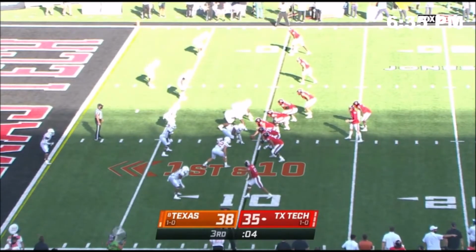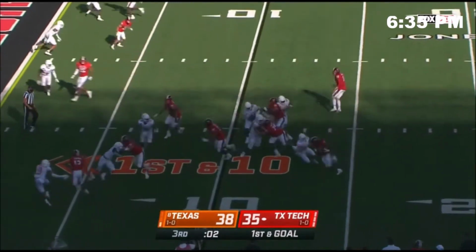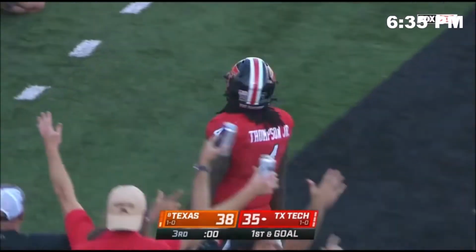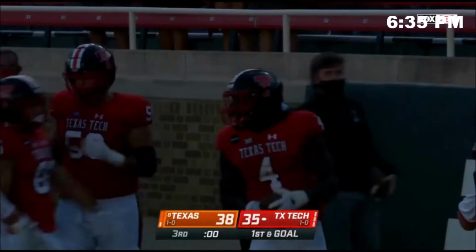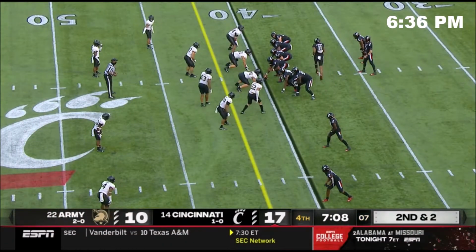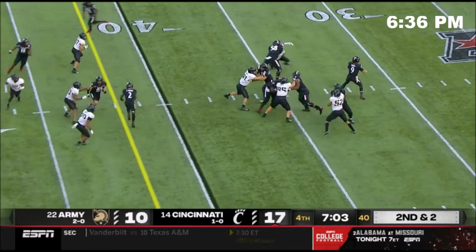So Roderick Thompson, on what will be the final play of the 3rd quarter, in the backfield with Bowman. And he'll take it to the edge. Look out! Touchdown! Texas Tech. Keep in mind, they're replacing Warren at tailback now with the Philadelphia Eagles in the league.